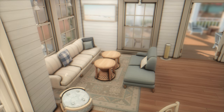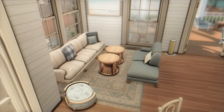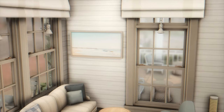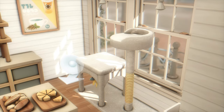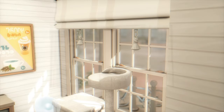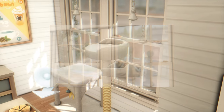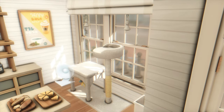And I have a cat, so I just thought this was a really cute idea, and I definitely wanted to have it in my save file. So over here, as I said, there's some seating, there's even a little cute cat bed here, and some really nice coastal paintings to really fit the vibe. And then over here as well, we have a nice little cat tree towards the window, because a lot of cats do love to sit on windowsills and watch outside, watch the birds go by if they're indoor cats.